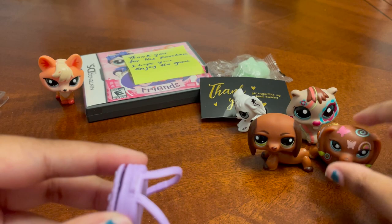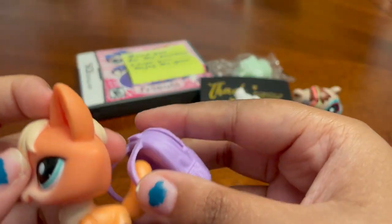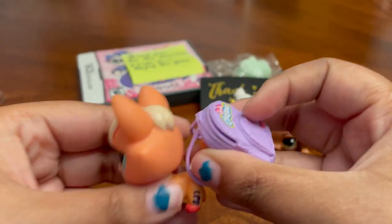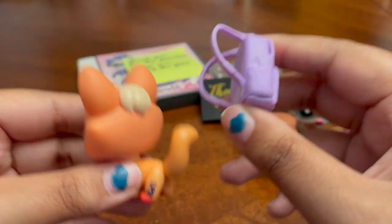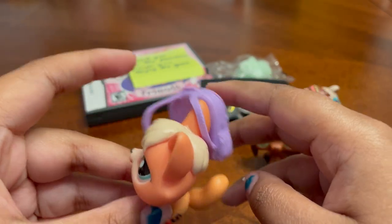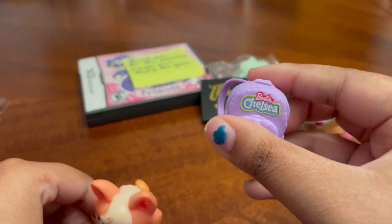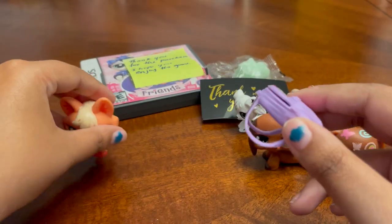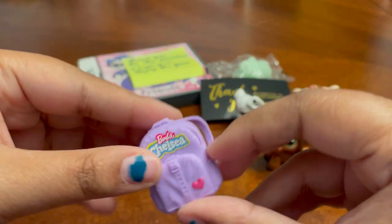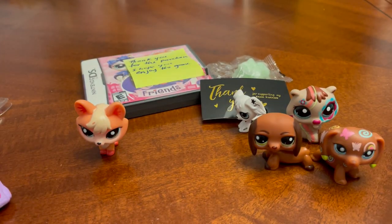Who's gonna be my test subject? You. So it could go around their tail or on their face. Look at that. I feel like this would fit a Great Dane more, just because their bodies are longer and they're taller. But this backpack is still really cute. I can still probably use that for my goals that I have.